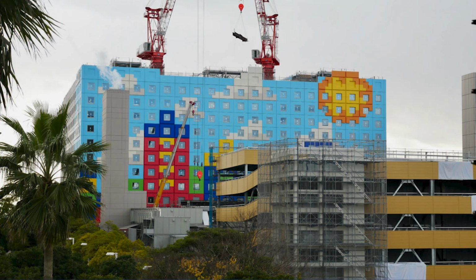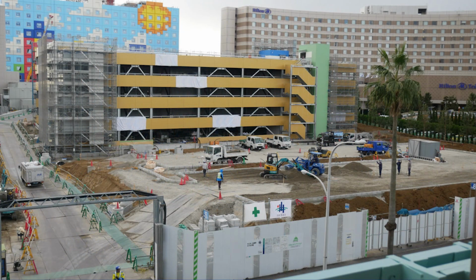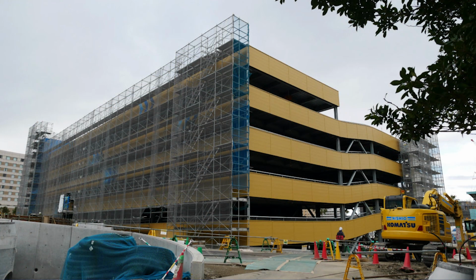The hotel's facade is just about complete with just a few missing pieces here and there. The sun and the very Toy Story style clouds on the front are now very visible. Land clearing has begun in earnest in front of the parking garage. Judging by the loop, we're guessing this could end up being a bus or taxi loop. It's not clear, though. Painting and other work on the parking garage seems to be winding down as well.